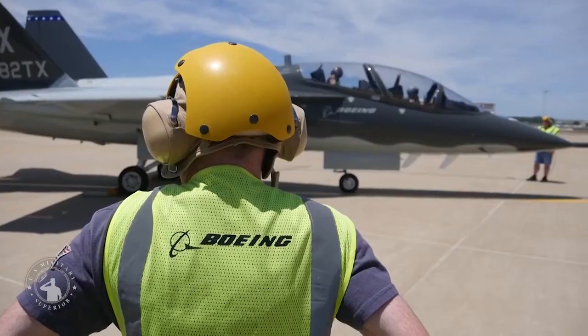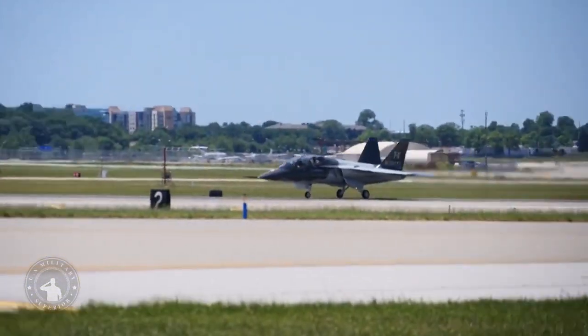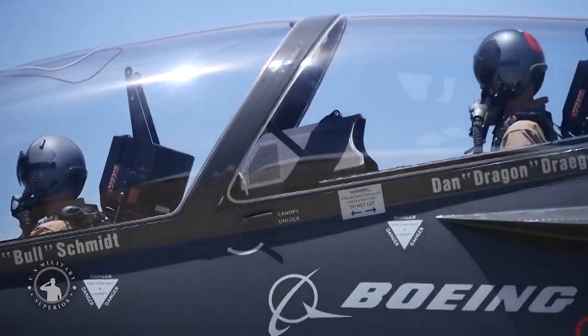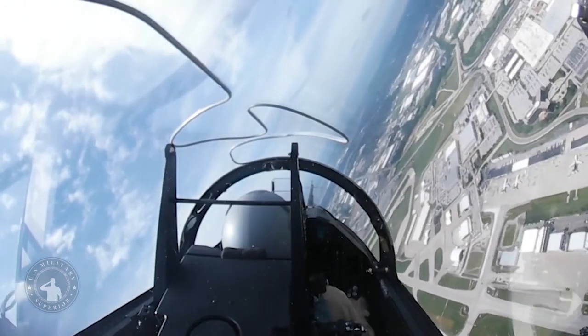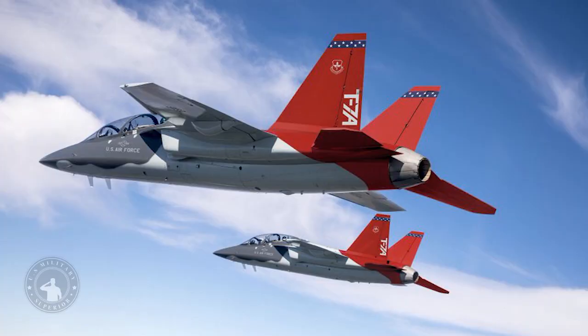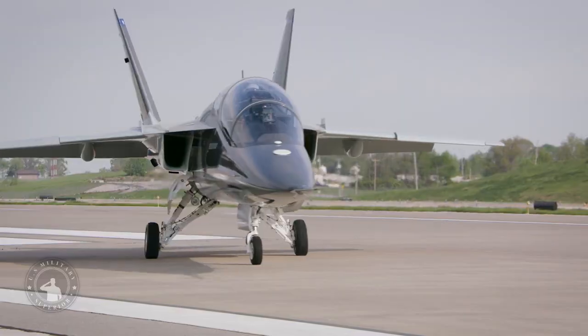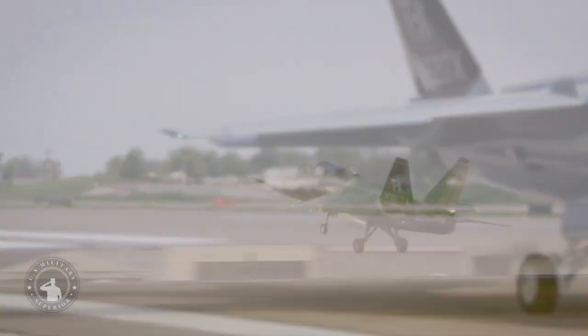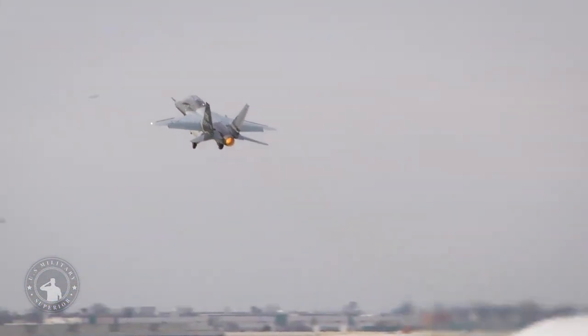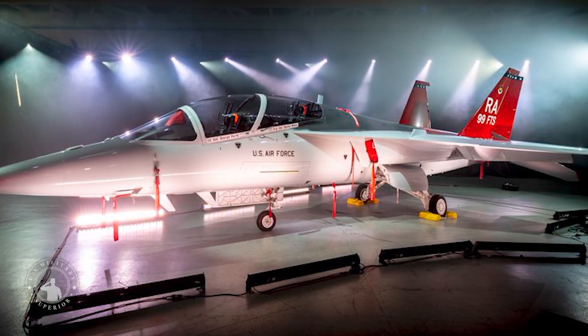The fully digitally designed aircraft was built and tested using advanced manufacturing, agile software development and digital engineering technology, significantly reducing the time from design to first flight. This is why the Red Hawk is also designated T-7A as the first U.S. Air Force aircraft designed using the digital approach. Model-based engineering and 3D design tools reduced assembly hours by 80% and cut software development time in half. The aircraft moved from computer screen to first flight in just 36 months, according to the service.